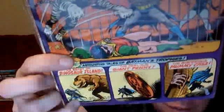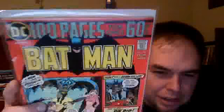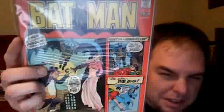Down here at the bottom, the Perilous Giant. This is where did all his trophies come from? This tells you where the dinosaur came from. This tells you where the giant penny came from. And what's sad is one of these books has a great big article on all the Batmobiles and somebody ripped it out. Always check your comics before you buy them.